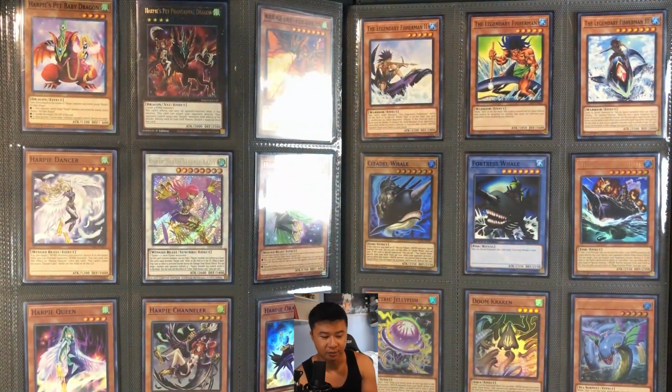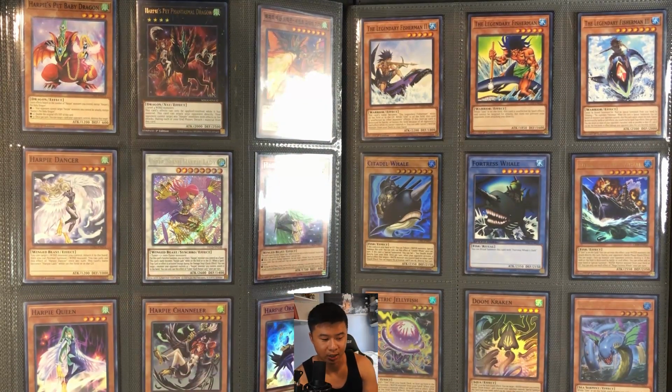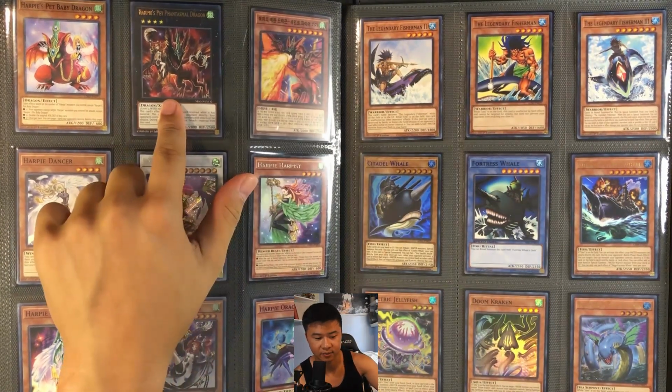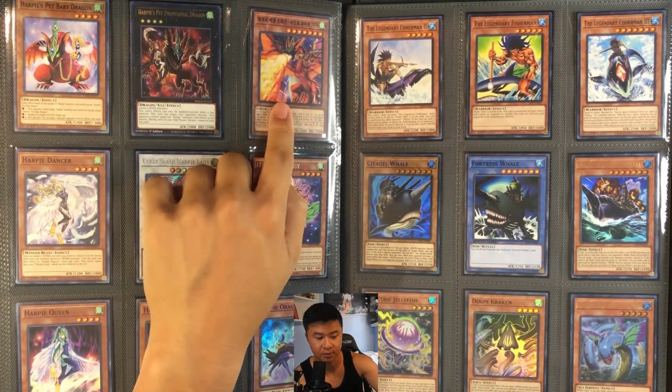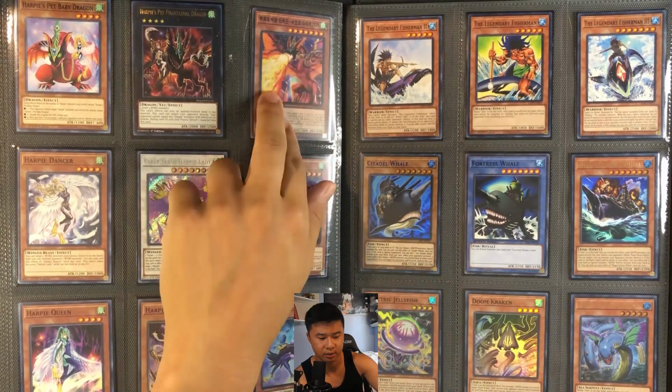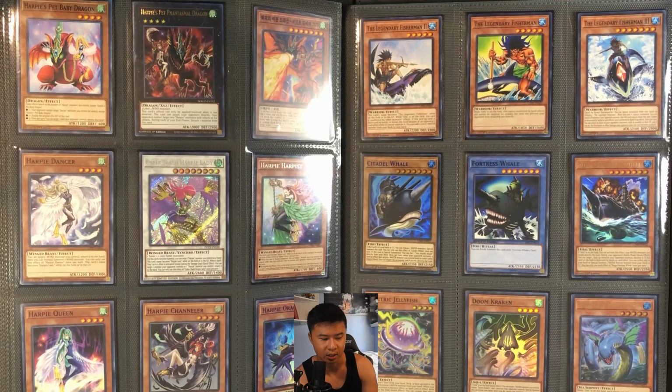Now we're diving into half pages. So, of course, on the left-hand sides for Harpies and Harpy's Pet Dragon. We got an Xyz of them. You got the newest artwork from his premium pack. There's also the English one. I forget exactly what it was called. I think it was Legendary Duelist Season 3. So that one was in English.